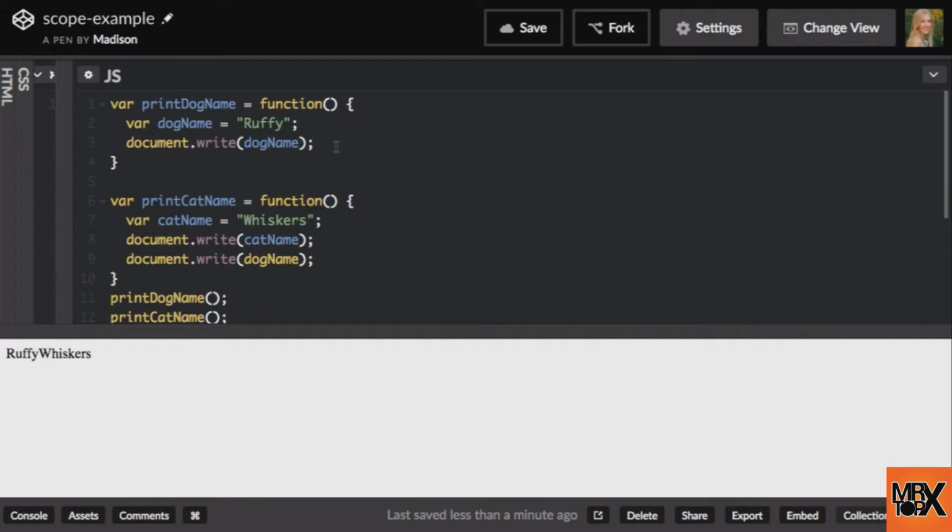This is a completely separate function over here. It is outside of that function. They don't have anything to do with each other. They're separate. And that is why dog name is not being used here. It's not working here because dog name's local scope is within this function. This is where it can be used. This is really where this variable lives. And because it does not live outside, this other function has no idea what dog name is. And this is the whole idea of local scope.